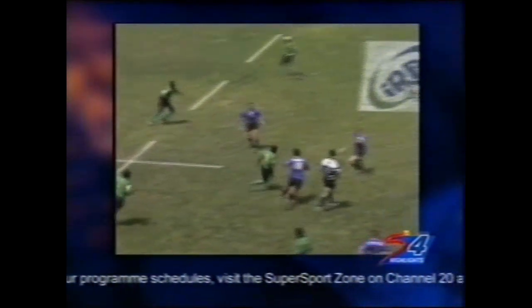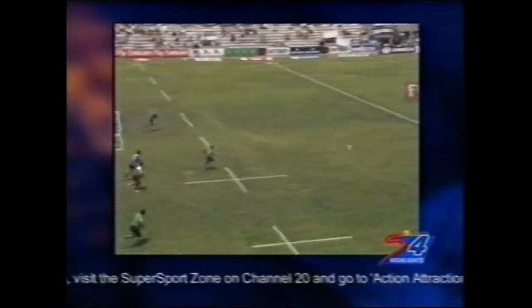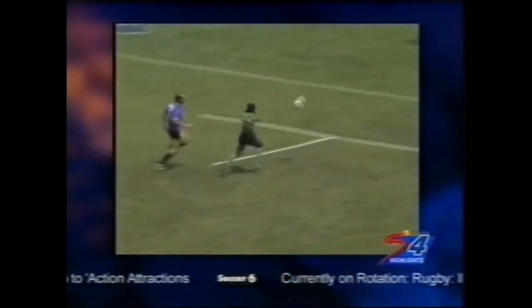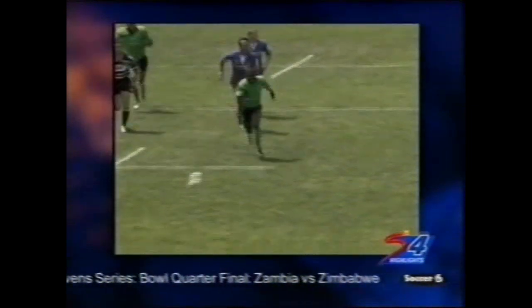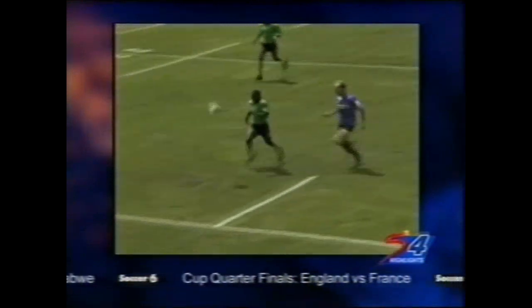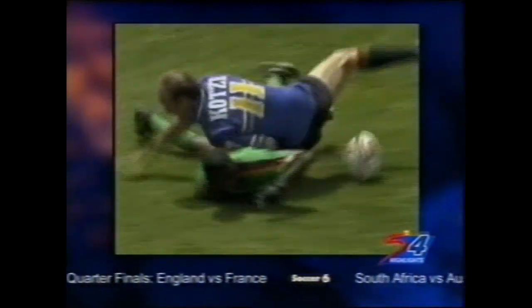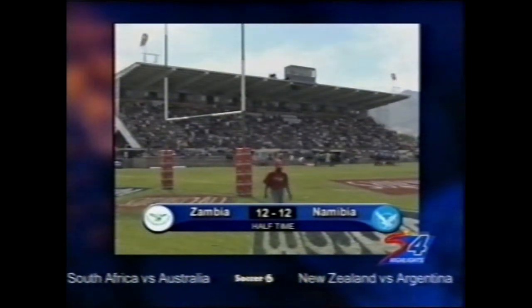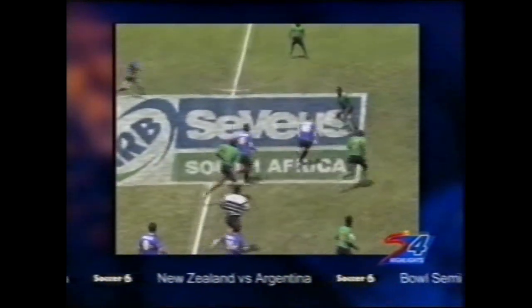So Molenga gets away with it. That's a clever ball. There's no one in defence. Who to go as last player this half? Can he control it here? Oh, he's fallen for him. Alex Molenga. This was clever option taking here by Molenga. Saw that Namibia were all up in defence. Big heaps of space behind. Zambia 12, Namibia 12.